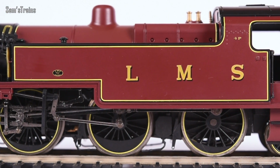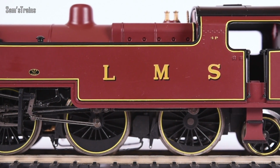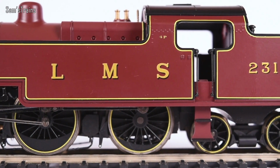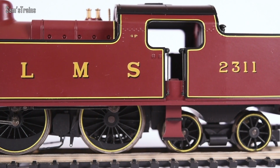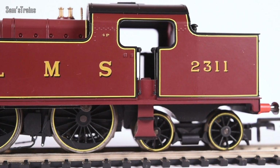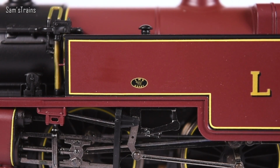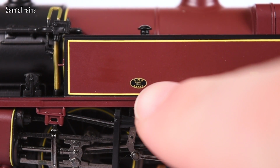Now let's take a look at some of the details then. So as you can see, the painted details are really quite good. We have the LMS logo on the side, which is just perfectly applied, even though this was done in 2003. It's really, really good. So is the running number on the side of the coal bunker, of course, and also we have the tiny little LMS builder's plate.